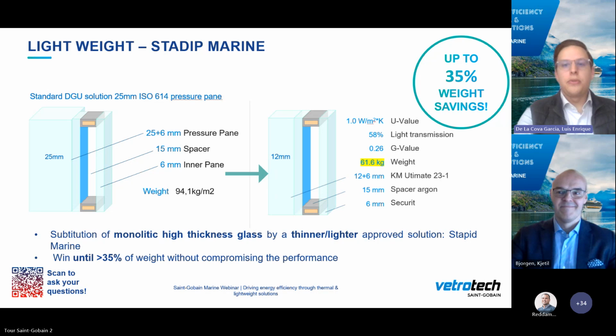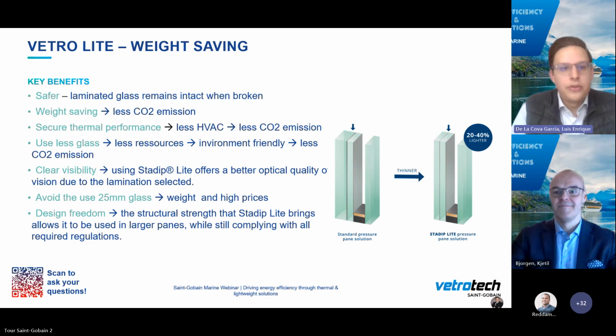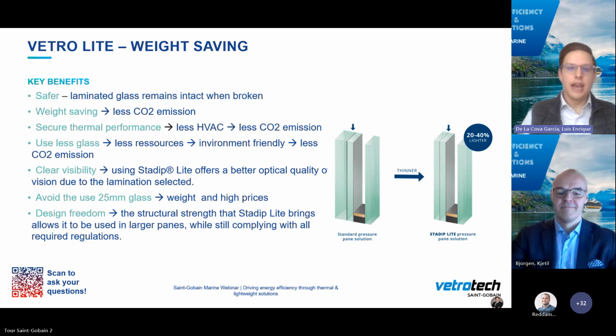Now, to run you through some of the key benefits, let me change my slide. It's safer because it's still laminated glass, meaning that if the glass were to break, it will remain intact and in place because it's glued to the foil in between. It contributes significantly towards weight savings, meaning that the ship is going to use less fuel, hence less CO2 emissions. We are securing the thermal performances, meaning that it's going to reduce the consumption of the HVAC, hence lower CO2 emissions on board. We're using less glass because we're using thinner compositions, which means that we're using fewer resources and hence it's more environmentally friendly. We still ensure clear visibility, and we avoid the usage of 25 millimeters of glass.